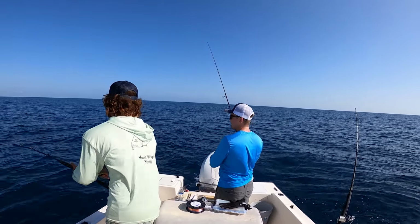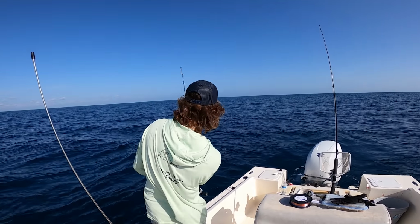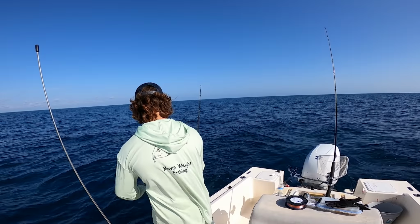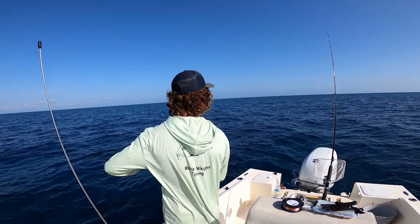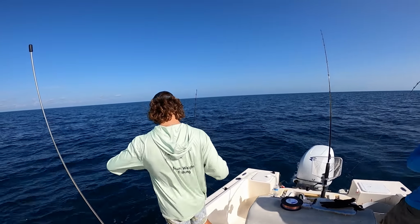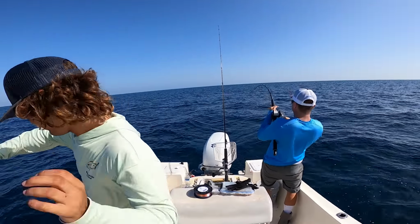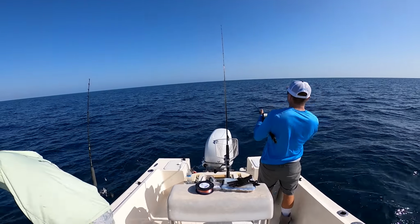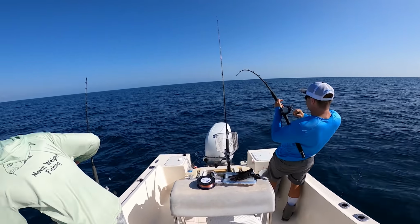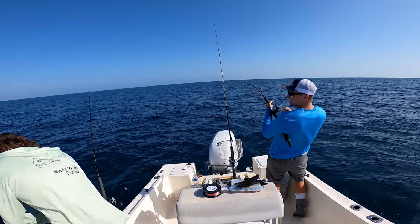I think I got a mutton on here. I don't know. I'd say no, it's not a mutton. I would also say no, that's not a mutton. Okay. Mine looks like a mutton, dude. I'm literally not kidding. I got a nice mutton on. Okay, I think I have a mutton, dude.